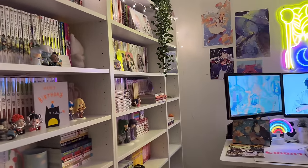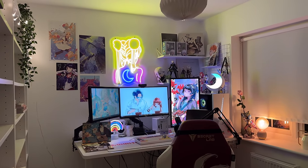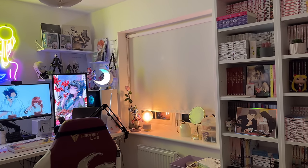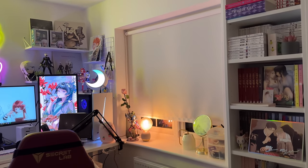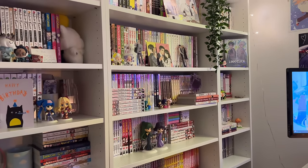I think honestly, it really opens up my room now that the desk is in this corner and I finally have access to my windows, which I'm really happy about. So yeah, I love that. So yeah, let me show you the shelves now.